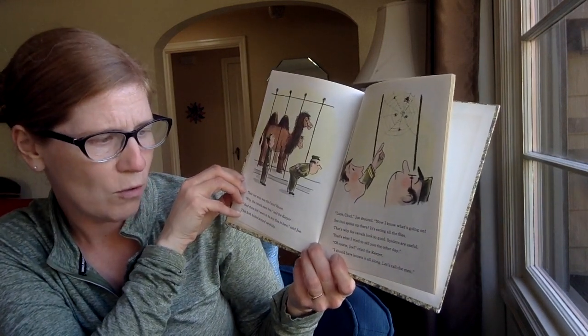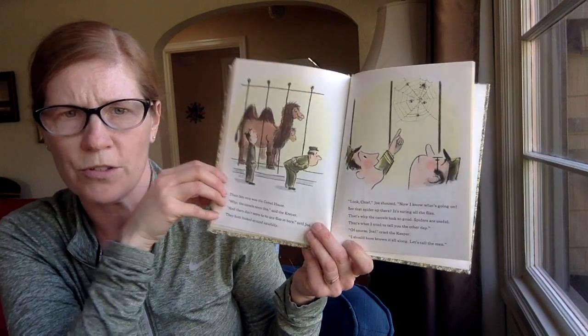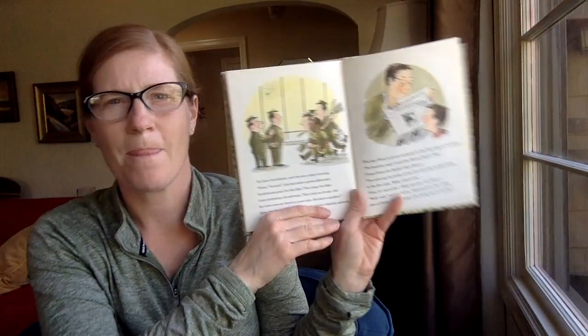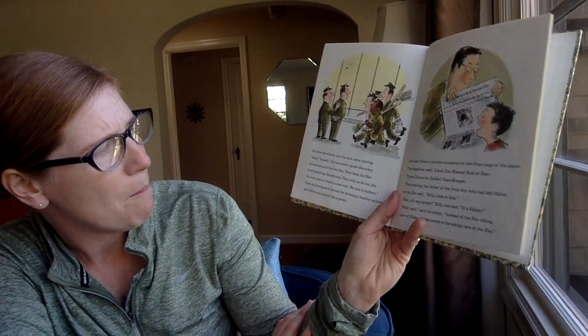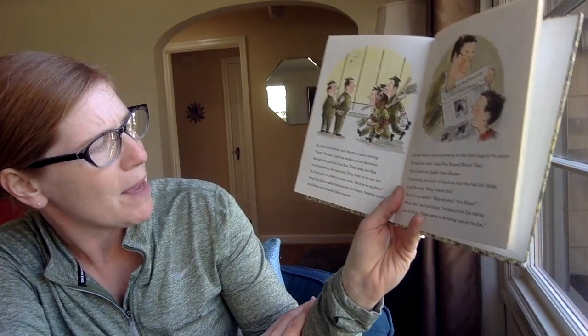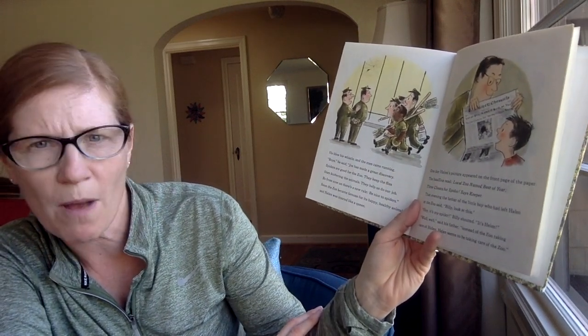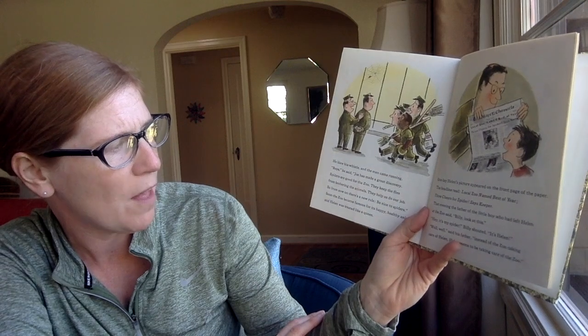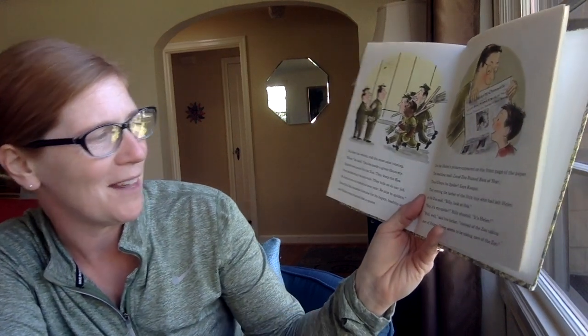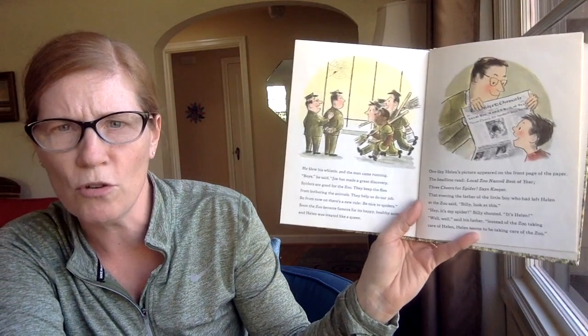"Of course, Joe," cried the keeper. "I should have known it all along. Let's call the other workers." He blew the whistle and the workers came running. "Folks," he said, "Joe has made a great discovery. Spiders are good for the zoo. They keep the flies from bothering the animals. They help us do our job. So from now on, there's a new rule.